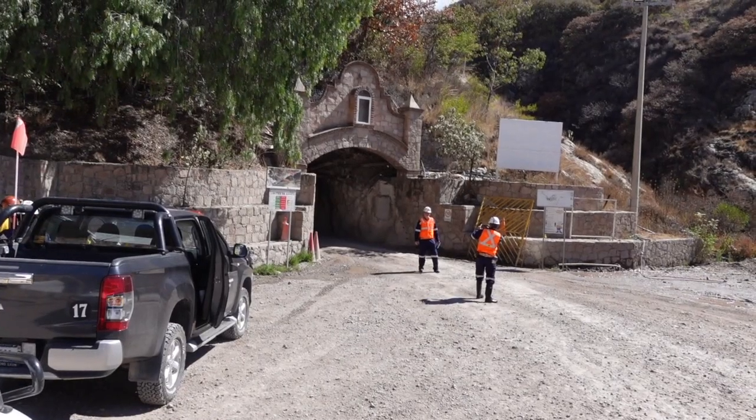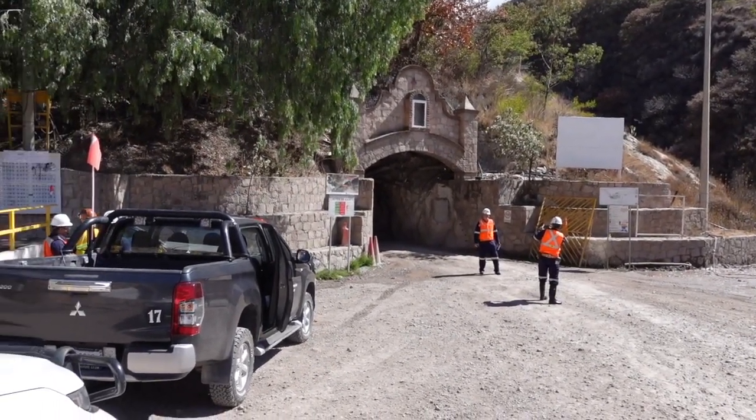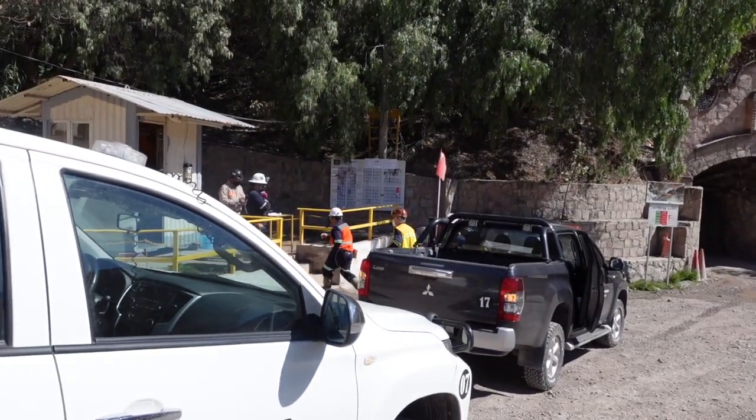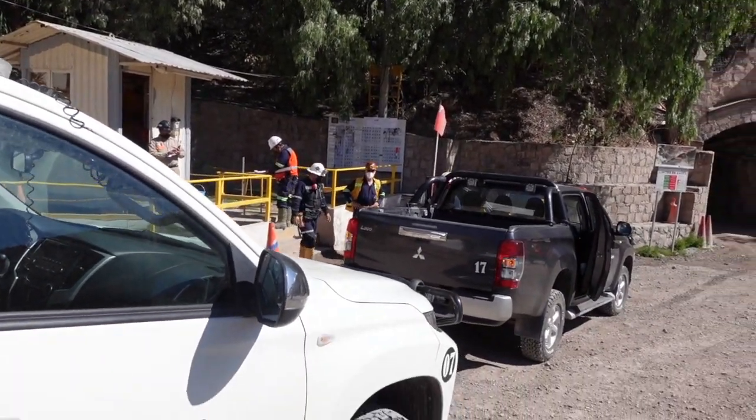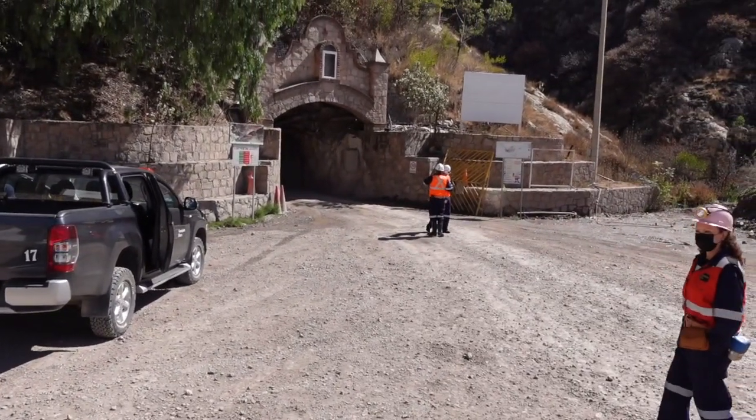Guys, here we are at the entrance to the mine, Guanajuato Silver. The group here is just checking in. Over there you'll see a place to put the ID badges so they can track who's going in. Only two groups will drive through via the truck.